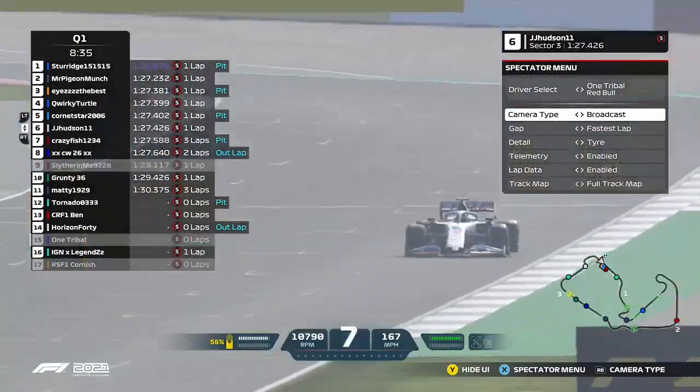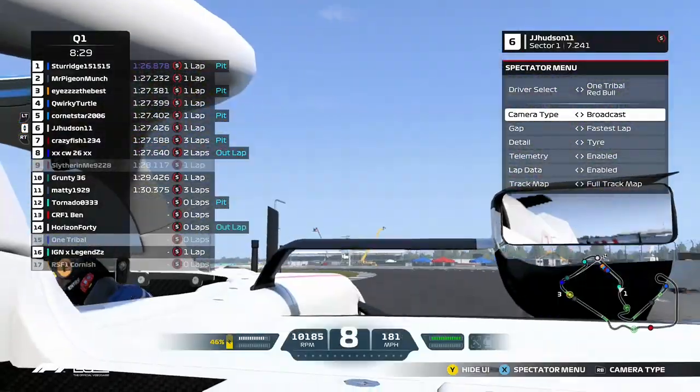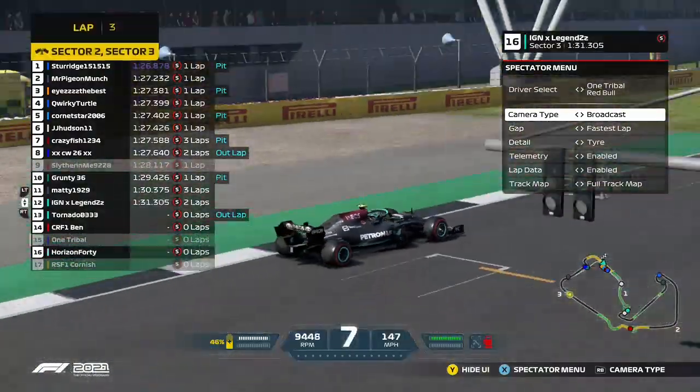Here comes Hudson, who's also been on a good run of form at the moment in the Haas. 27.4 though, goes P6. Legends, he's coming through the last turn now. What's he going to set? He's going to set a 31.3.